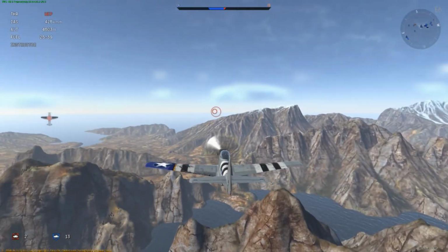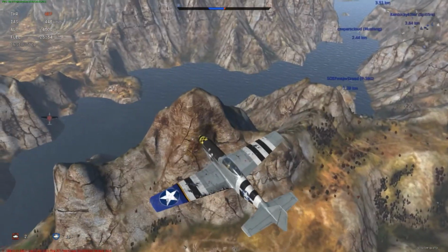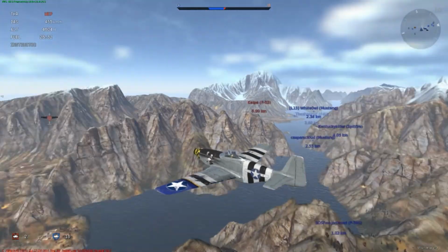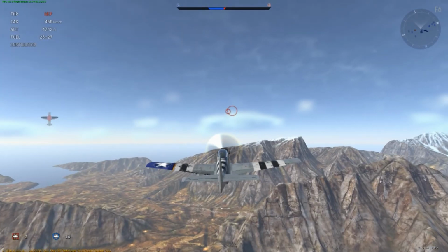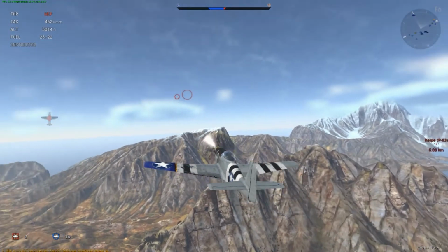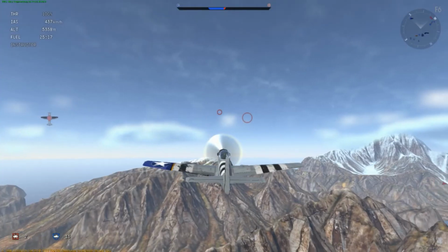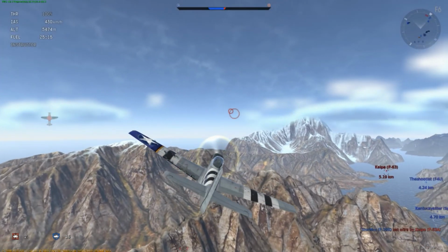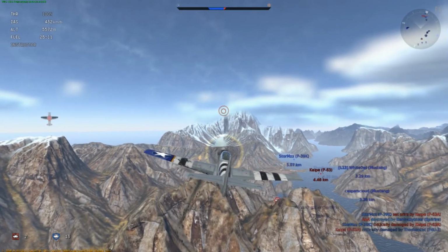Destroy the hostile base. Keep it up and victory will be ours.